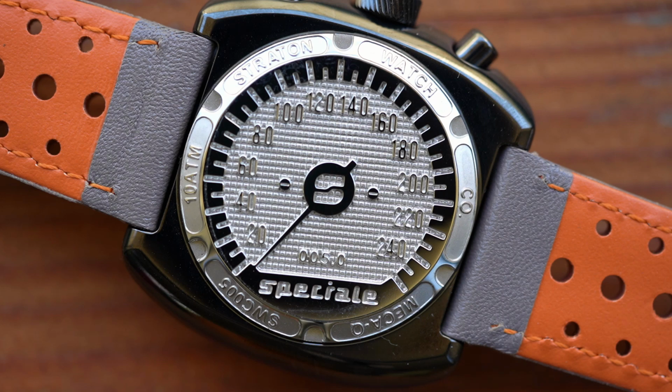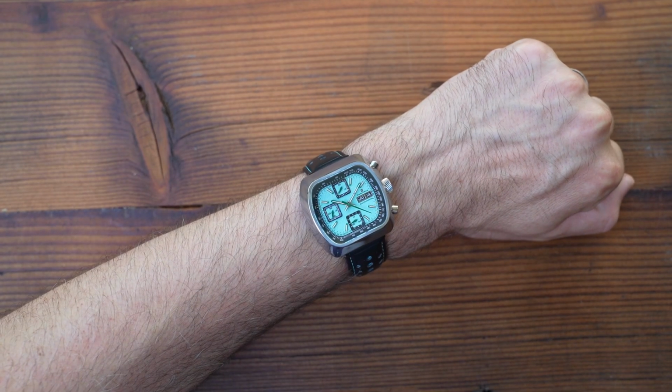Straton Watch Company really is all about racing chronographs, so it is entirely appropriate that these Speciales feature a representation of a speedometer etched into the caseback. There is, of course, a bit of a spec sheet around the outer edge as well, advertising the water resistance and the movement. And on wrist, as I said, they wear really nicely.